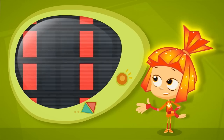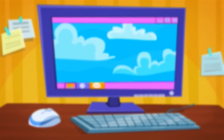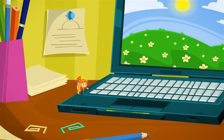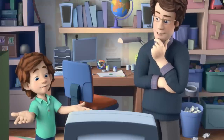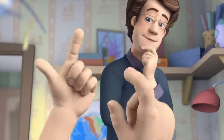The picture on a TV screen is made up of tiny glowing dots that are either red, green, or blue. When blue and green dots are glowing together, we see the color light blue, like in a clear blue sky. When green and red mix, we see a yellow sun. And when all three colors shine brightly together, then we see white on the screen. It may be hard to believe, but it's true. All of the colors on the screen are made up of only three colors: red, green, and blue. So everything on the TV screen comes from three colors: red, green, and blue.